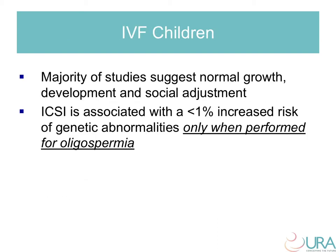Patients are understandably concerned about the possible risks of IVF on the resultant child. However, there is very little evidence to suggest that children born after IVF exhibit any significant impairments compared to children conceived spontaneously. The majority of studies suggest normal growth, development, and social adjustment in these children. We do have evidence that under certain circumstances, a procedure known as intracytoplasmic sperm injection, or ICSI, is associated with a small increased risk of genetic abnormalities.